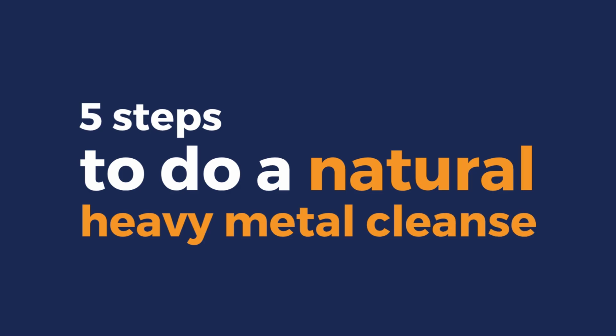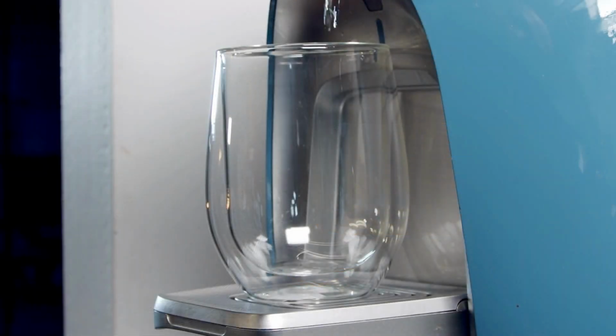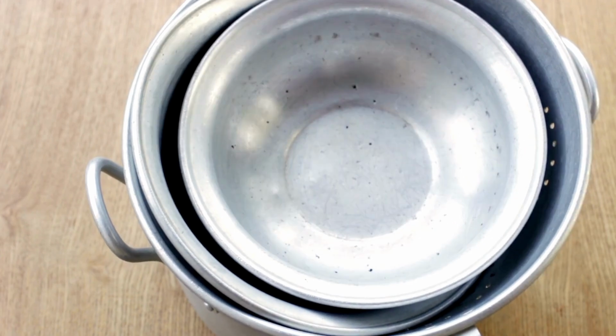No weird juice fasts, no lab coats. Step 1. Cut the easy sources. Stop feeding the dumpster fire. Switch out high mercury fish, filter your water, and ditch aluminum-based cookware and cosmetics.